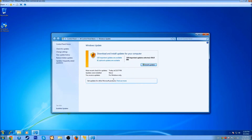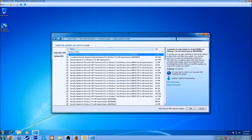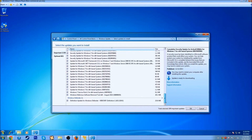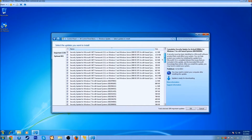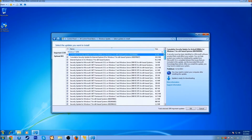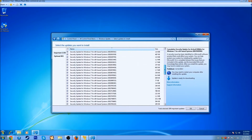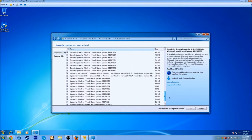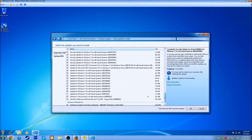Okay, there's definitely a lot of waiting there, so I had to pause the recording and start it again. But right here, as you can see, we have 110 important updates available and 82 optional updates. So by looking through here, we can see that there are a ton and a ton of updates. Really, you're going to want to install all of them, which is going to take a lot of time, and it's going to be a lot of waiting. And if you're busy doing something else, then you should just have this running in the background.